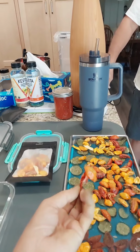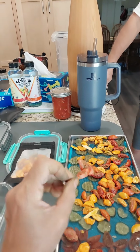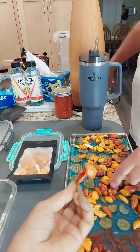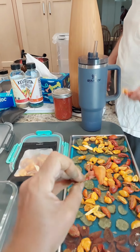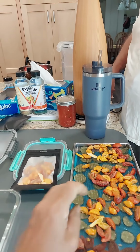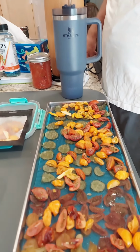So, you know, accidents turn into good things. Gummy tomatoes, kind of sticky, chewy tomatoes are a big hit here.